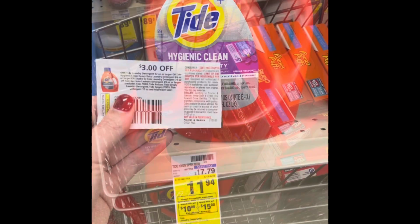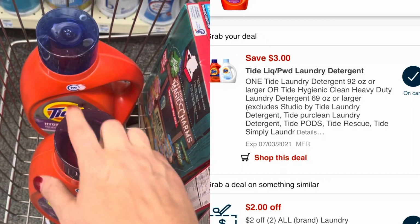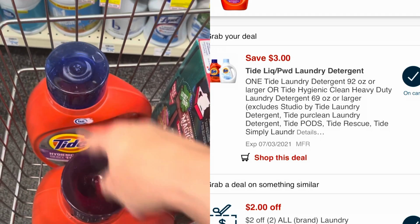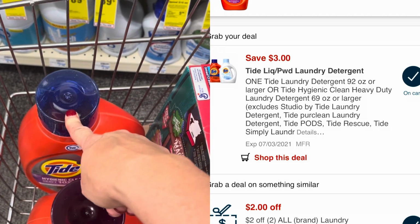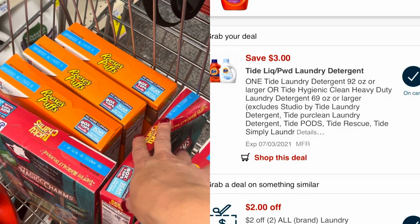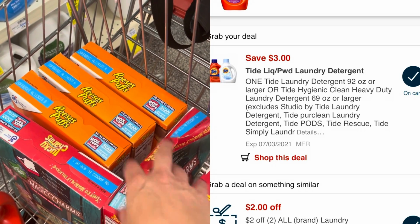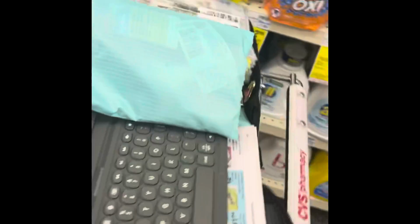So let's keep going. All right, so I went ahead and grabbed another one of the large Tides for $11.94, because there's a $3 off coupon on the app that I can use, and then a $3 off coupon that's a paper coupon that I will use. There's going to be 6 boxes of cereal. I'm going to use 3 of the dollar off coupons, and I'm also going to use a CRT for $2 off 8. So let's do some math on that.